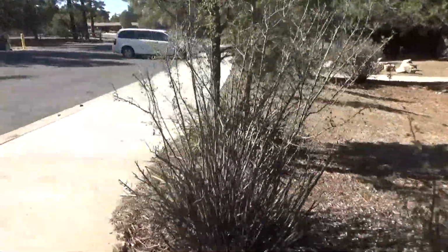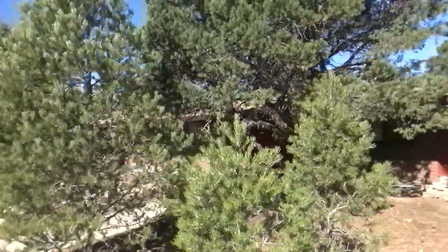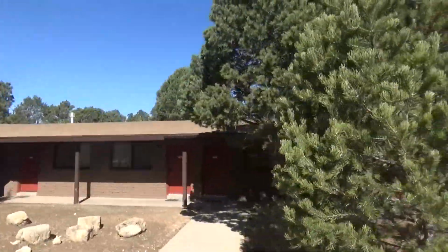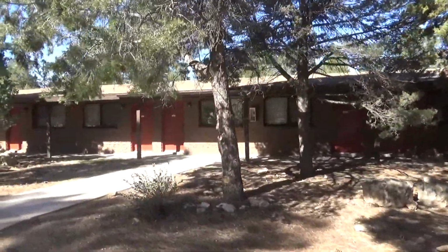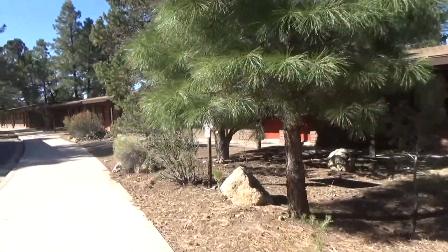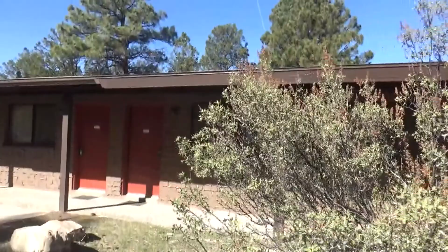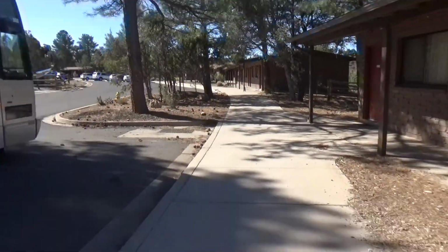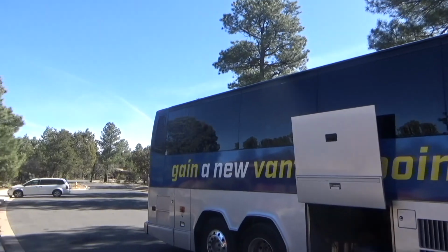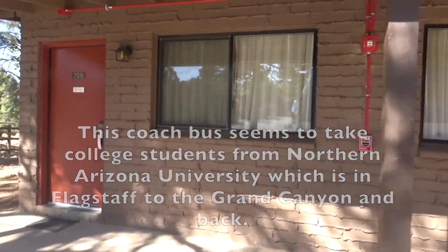Alright, we finally made it to the west side. And like I said, guys, this side's just got one-story buildings with exterior corridors. And yeah, this is pretty much it. There happen to be 10 of these buildings, but we're not going to walk by all of them, just to save time. There's a coach leaving, going somewhere. Let's take a look at it. Looks really nice. So yeah, that's pretty much this part.